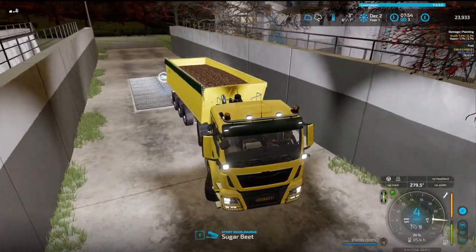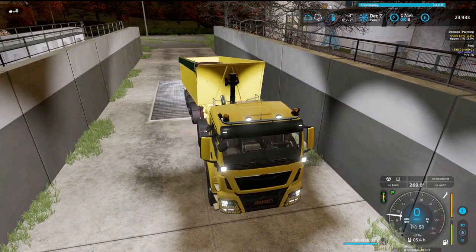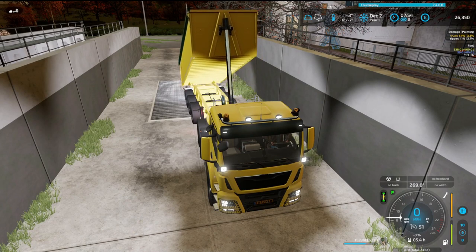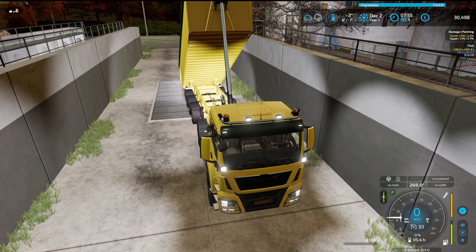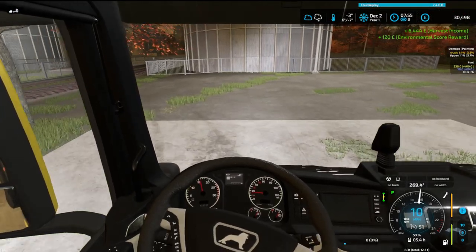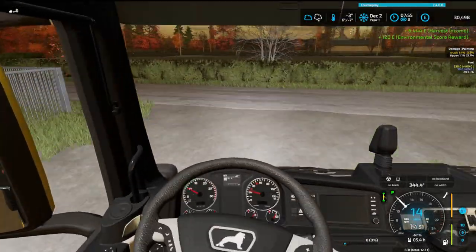Days as well. Get this load tipped in here, then we'll head back and get the last, what we hope will be the last of the sugar beet. So 6,444, 120 from the government.